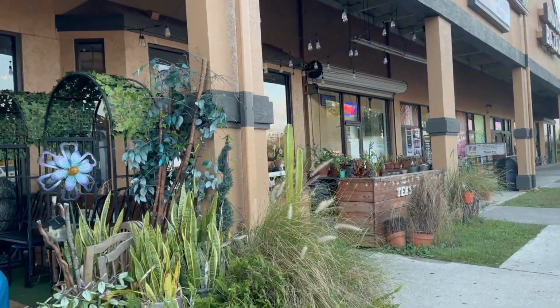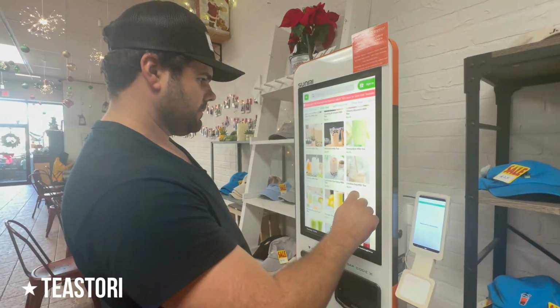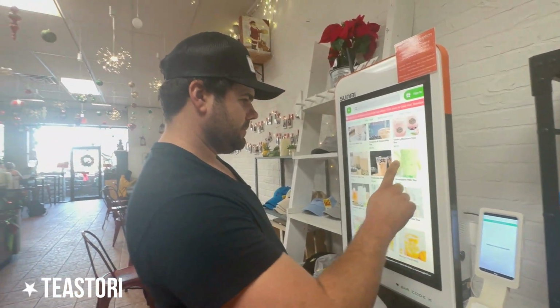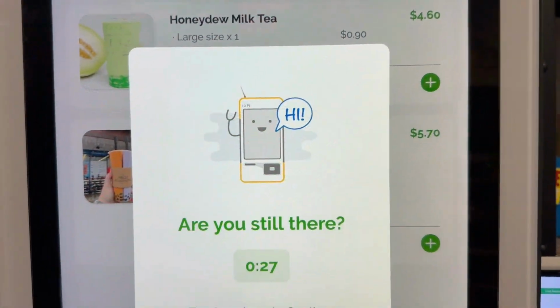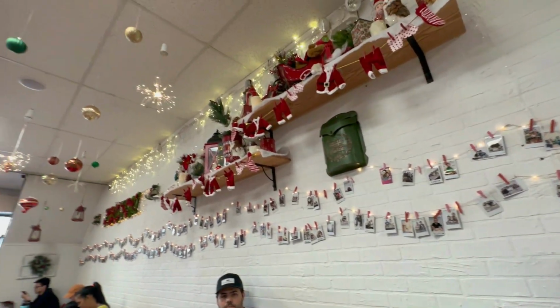On a lighter note, have you tried boba tea? We stopped for some boba at Tea Story. You order on the computers. They had cute decorations for Christmas.